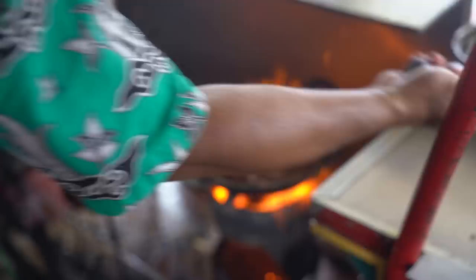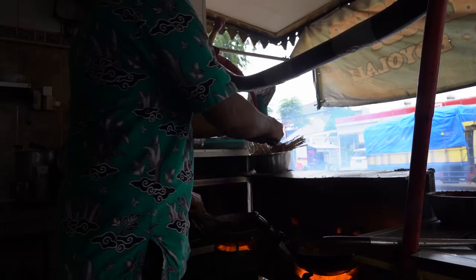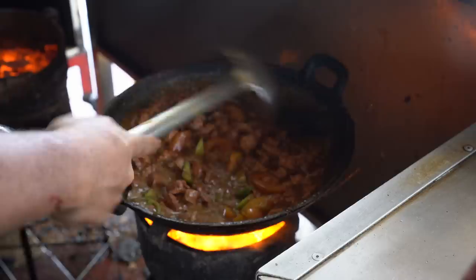Oh, this is the stock. Oh, kecap manis. Then tomatoes. Everything is fresh. It's getting there, almost ready. Pepper, salt, I guess MSG as well. Honestly, it looks really good. And it also smells delicious.